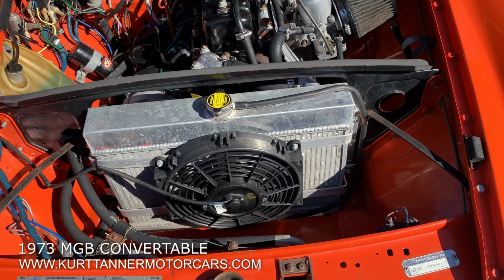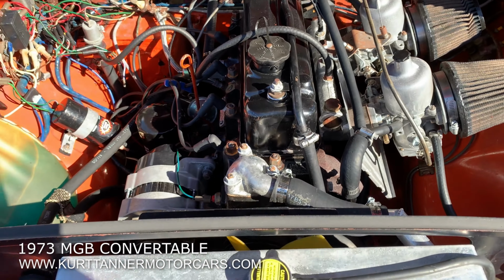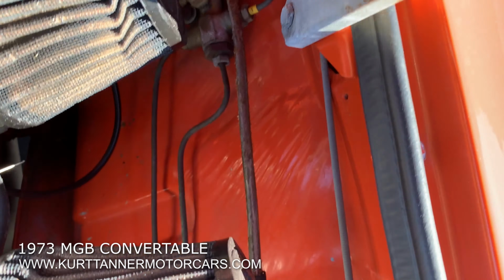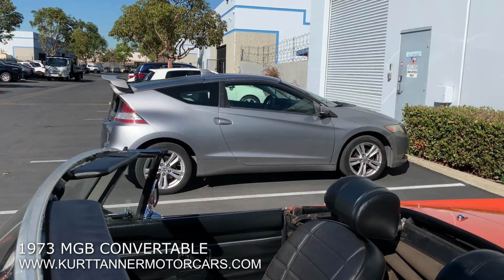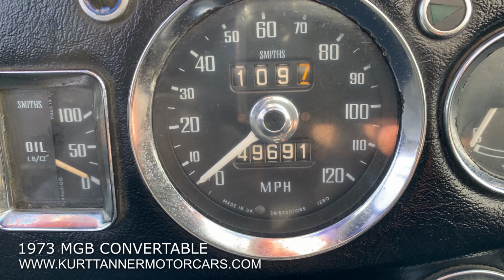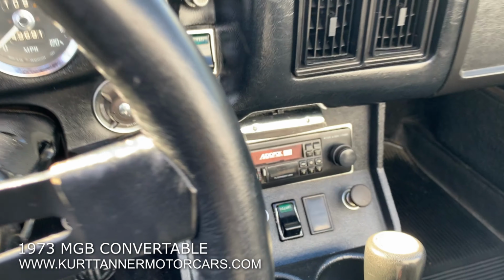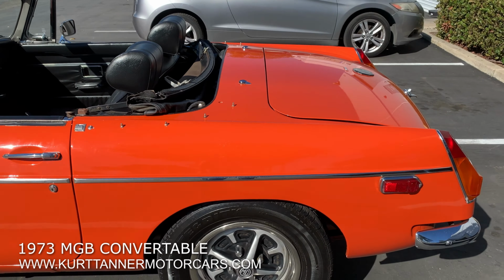So this car looks like it was amazingly well taken care of. Just look at the finish down here of all the original paint work and the lines. The engine's painted black as original. The speedometer reads 49,000 miles, and we have every reason to believe that is the original mileage on the car. Let's take a look at that. 49,691. It's got an upgraded modern stereo, but pretty fantastic little car.